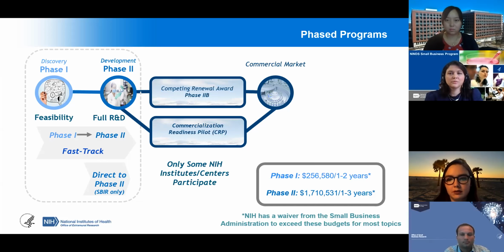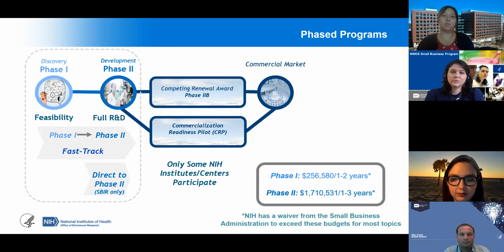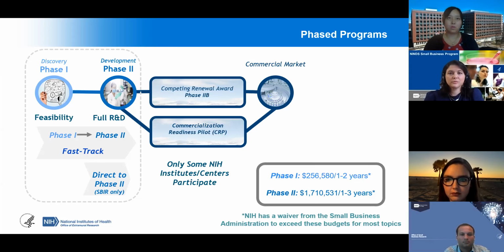Those are particularly good for companies that really know their entire pathway, have some good solid preliminary data, and really understand what's necessary to get all the way through to that phase 2. And then we also have something called the direct to phase 2 for those companies that are even further along. Now, again, we recognize that there might be additional time and money needed to get to either a commercial market or to one of those inflection points. And that's why we have continuing additional phase 2s or a commercialization readiness pilot, which is a new program that we have, again, to support some of those activities necessary to get to that end point.